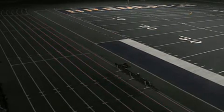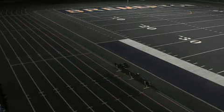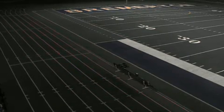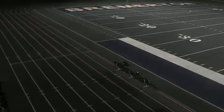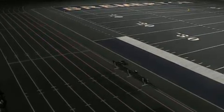Their homecoming course as they come out on our golf course. Give them a shout out when they come by. Get those engines revved up down there and get going.